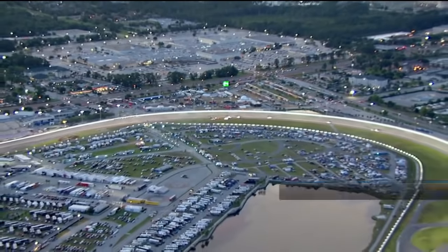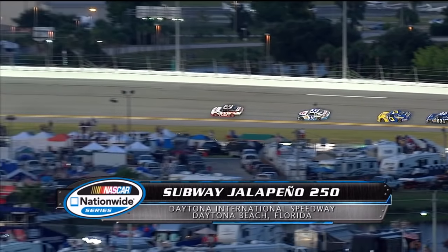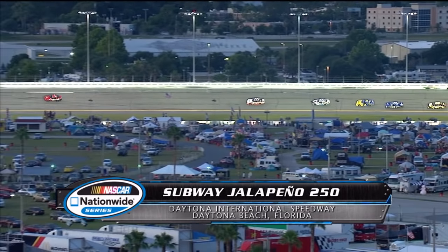I looked up. I didn't think there was any cars over on that part of the track. All of a sudden, I see somebody. I was looking for LePage. Wow, that had to be the most insane thing I've ever been a part of.